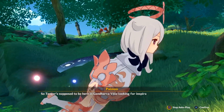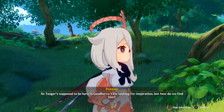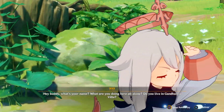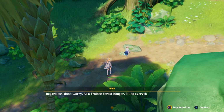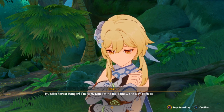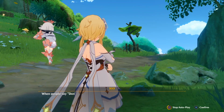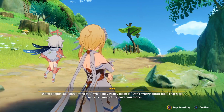So Tanja's supposed to be here in Gandharvaville looking for inspiration. But how do we find him? Should we yell his name at the top of our lungs? Hey, buddy. What's your name? What are you doing here all alone? Do you live in Gandharvaville? Regardless, don't worry. As a trainee forest ranger, I'll do everything I can to help you. Hi, Miss Forest Ranger. I'm Rozzy. Don't mind me. I know the way back to Gandharvaville. When people say, don't mind me, what they really mean is don't worry about me. That's all the more reason not to leave you alone.